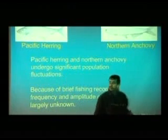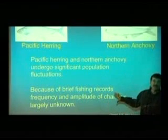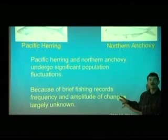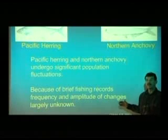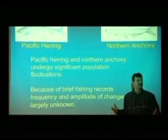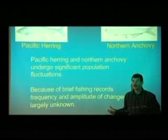Now again, because of the brief fishing records which existed for these important species, it's really important for us to go back and see whether they change over time, because there are huge fleets. There are thousands of people employed in these fisheries, and they want to know, are they going to crash? What drives it?